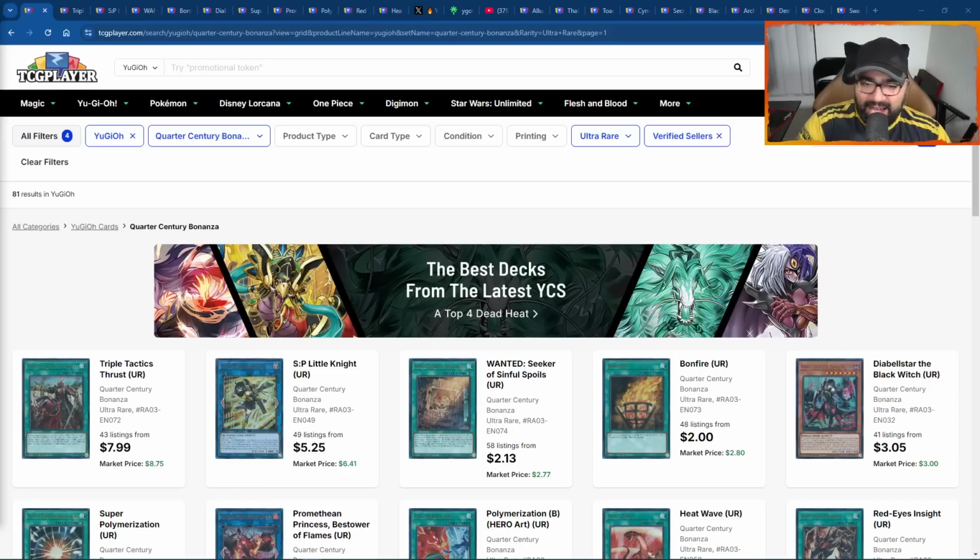You guys already know. Here we have cards that I would be essentially buying right now. I would start buying and getting exposure into Bonanza only for cards that you need for your decks. Of course, there's deals and steals. Some people are already buying quarter centuries. They're already spiking up. We're going to most likely have a market watch next week just focused on quarter century secret rares. But come on, TCGplayer, put the pictures up, man.